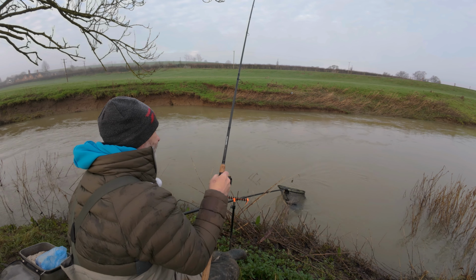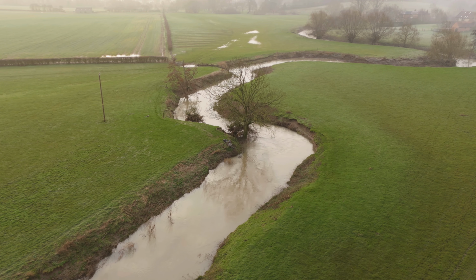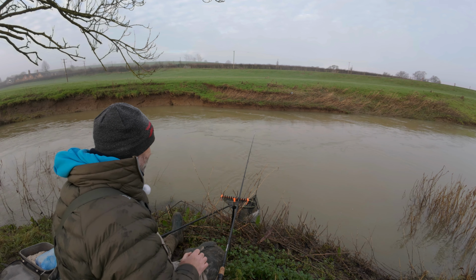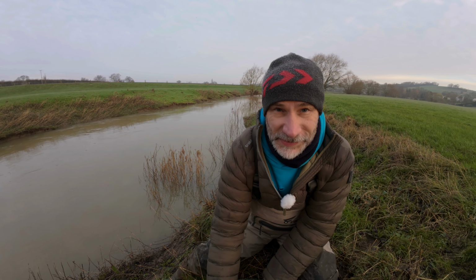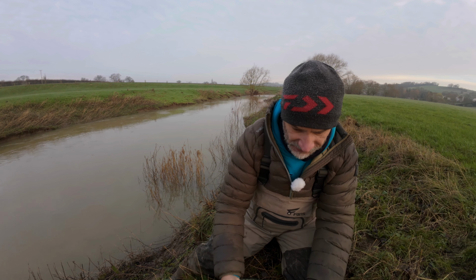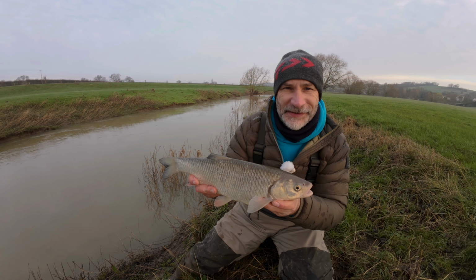Wow. Fantastic. Well, it was a chub after all, as suspected with all those missed bites. Well, worth getting up this morning. It almost done my venue PB again. Almost. I don't think it's the same fish. I seem to remember that fish had a little mark on its side. But this is 3.8.